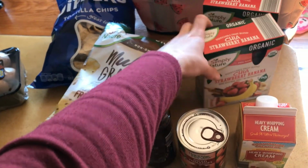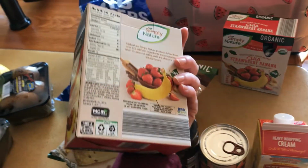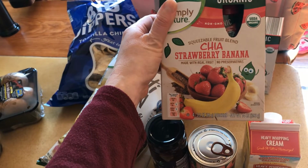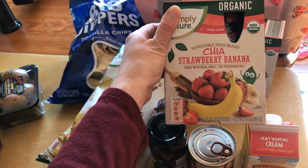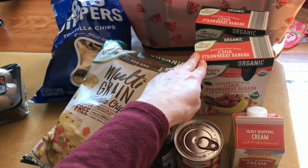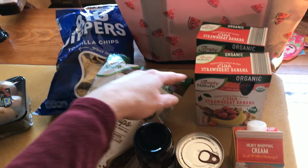And I know the fruit pouches are not the greenest thing there, but it's a way that my daughter will eat a lot of fruits, and sometimes vegetables too, if I get the kind with a vegetable blend. So Aldi had these on clearance, the chia strawberry banana ones, so I got 2 boxes of those.